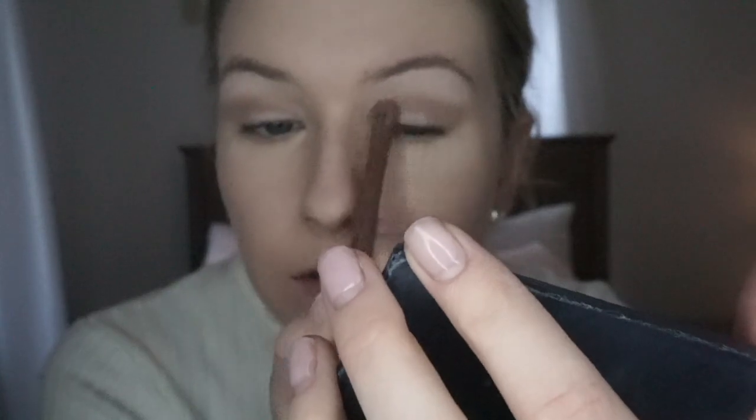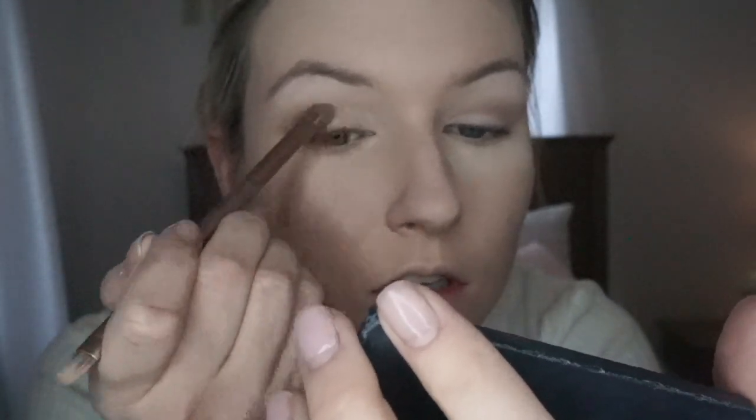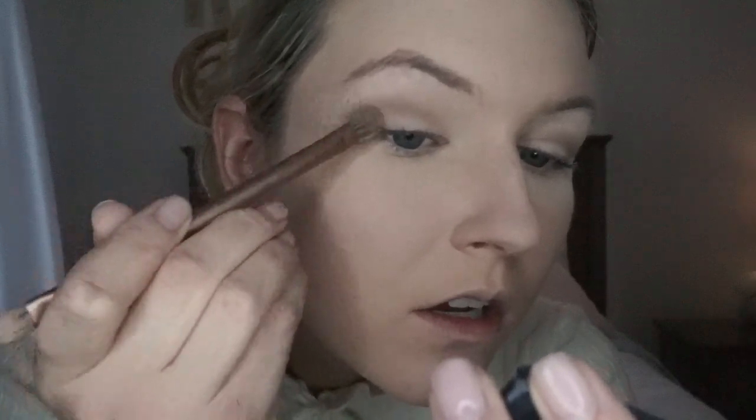Yeah, I really like how that highlights the crease. And what I just do is go back and forth following the crease. And then I like to take my brush and go up a little on the side.